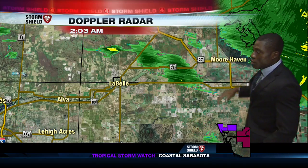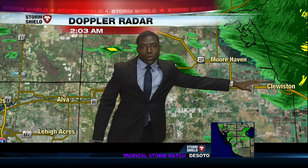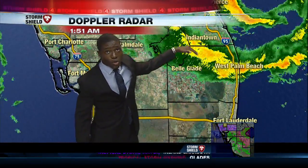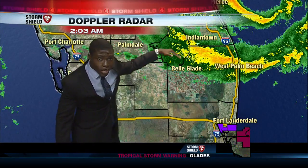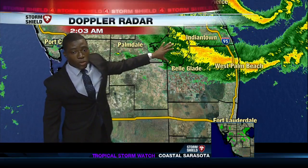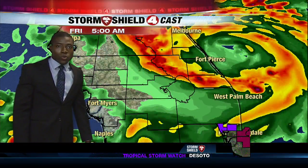But we are seeing the bulk of the activity in Glades County, Clewiston, and eastward, where we're seeing some showers move through Lake Okeechobee now. And these will likely continue to skirt the coast of Clewiston, and these are packing some strong winds as well. So folks out there in Glades County, you may just miss the worst of it, but likely to see maybe tropical storm force winds near Lake Okeechobee. These will track on towards Belle Glade and out towards Palm Beach County and Broward County as well.